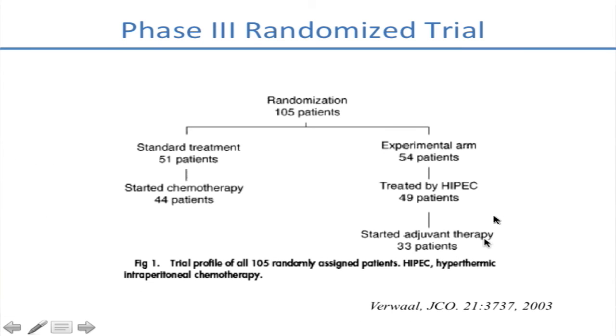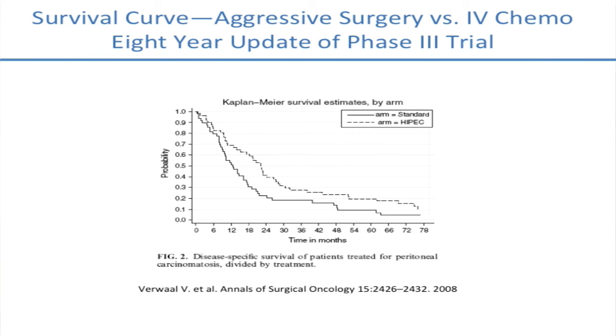A phase 3 study, again, colon cancer, not ovarian yet. This study randomized patients between standard therapy, meaning surgery or not, followed by chemotherapy, with the experimental arm, which utilized HIPEC and standard adjuvant therapy. I will caution you that this study was conducted in the late 90s and early 2000s. And at that time, the chemotherapy that was used was 5-FU-leucovorin. We know that since then, FOLFIRI and FOLFOX really improved significantly the ability of chemotherapy. So this study, I think it's already outdated. But at that time, it demonstrated a significant improvement in survival for those patients going through HIPEC.